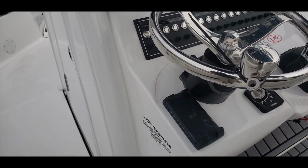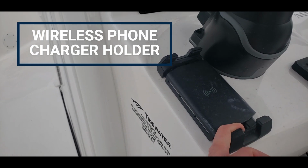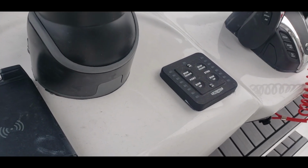Nice steering wheel, suicide knob, and of course my favorite Tidewater feature, the wireless charger phone holder. Never lost my phone out of that. It's real good. Trim tabs.